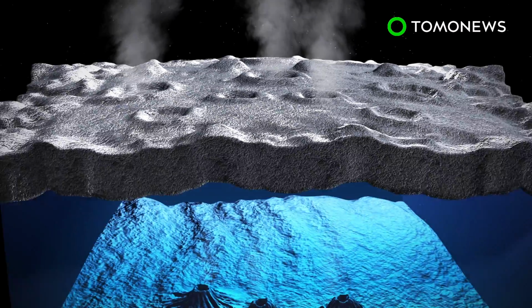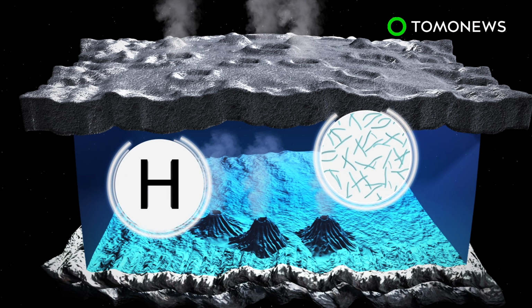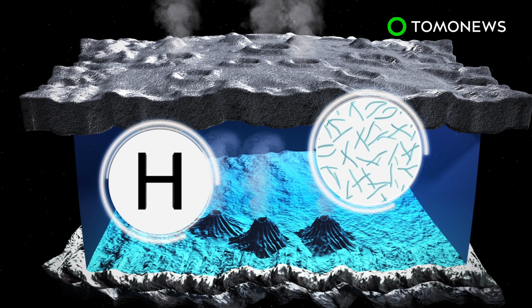Hydrogen and other chemical elements, along with water and energy, are key for supporting life. Scientists suspect this points to the possibility of microbial life existing on Enceladus.